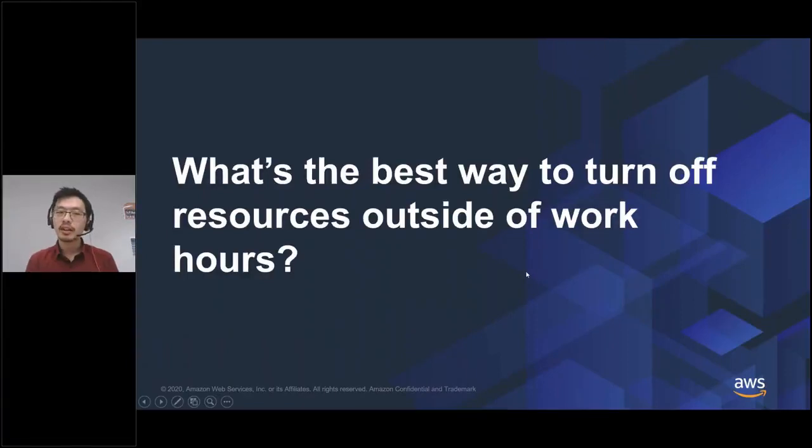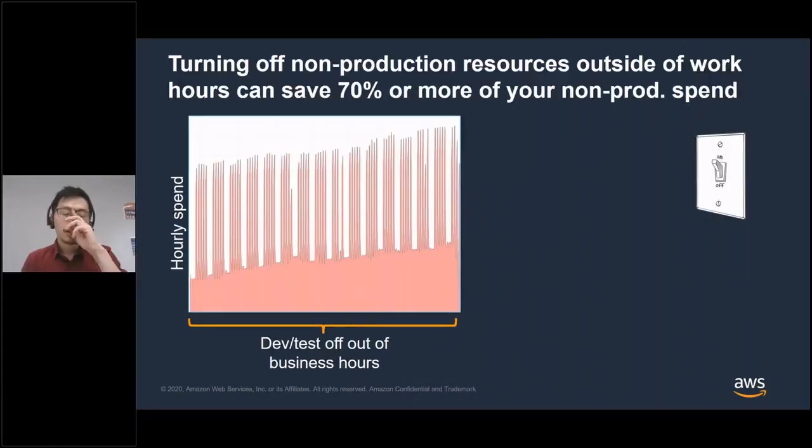So we've talked about resizing. Let's talk about turning things off outside of work hours. Sounds pretty straightforward. I think it is pretty straightforward, but there are some tips and tricks around that too. And so this is some real customer data where they've turned off their resources outside of work hours and said, hey, anyone who's got non-production resources, as much as possible, please put a tag on the resource saying this should turn off at night and automatically turn on in the morning.